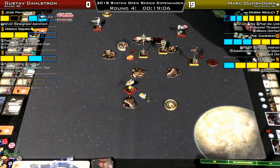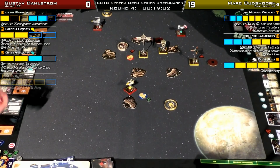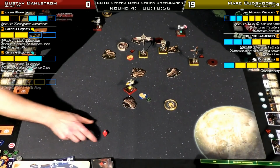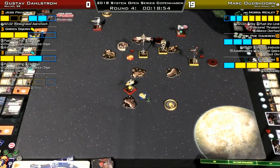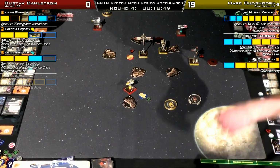So R2D2 regenerates another shield for Jess. Let's do this now. Hit a crit. Yep. Turn it. And he manages to get rid of his structural damage crit. Shoot it for me, Nora. Jess is slowly recovering.